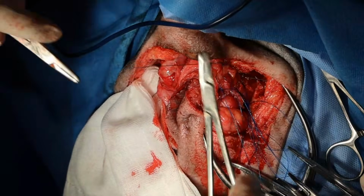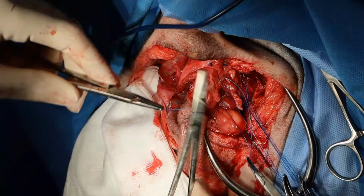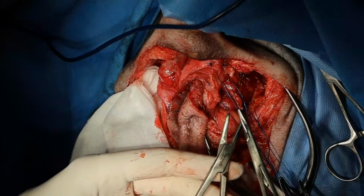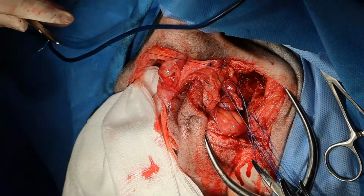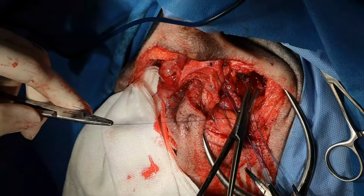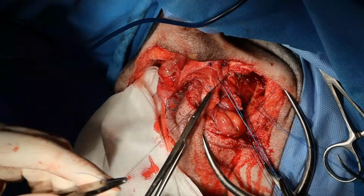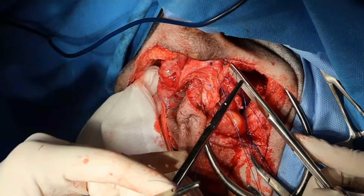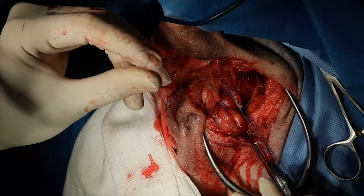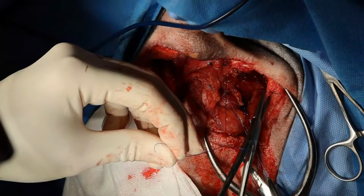So now I'm pulling the internal obturator over to the coccygeus. And Cindy is trying to keep all of the hemostats organized so that I do the sutures in order.